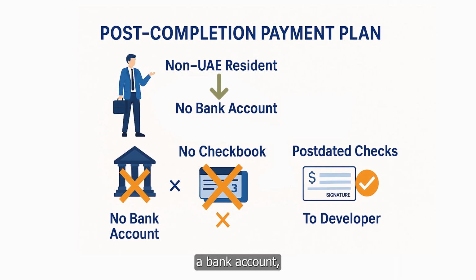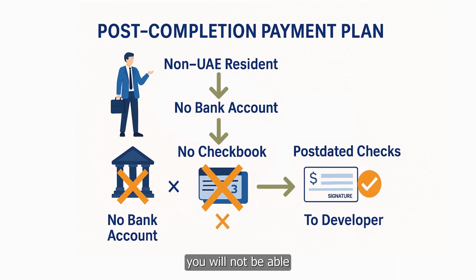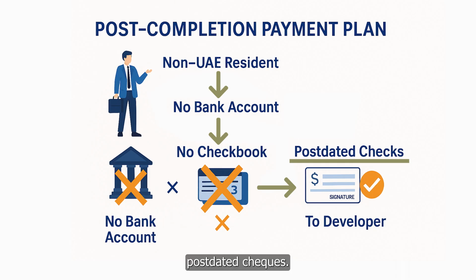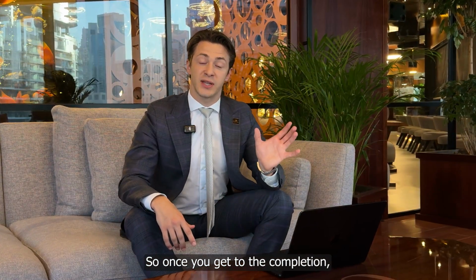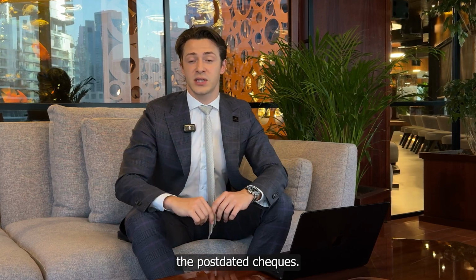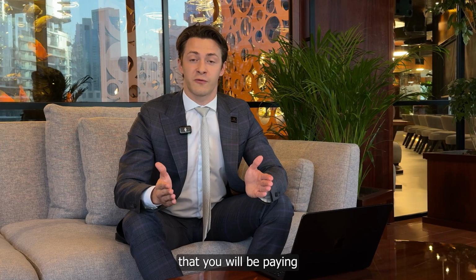And if you don't have a bank account, you don't have a checkbook. And if you don't have a checkbook, you will not be able to provide to the developer the so-called post-dated checks. So once you get to the completion, the developers will not give you the key unless they receive the post-dated checks, as this is kind of a guarantee for them that you will be paying for your property.